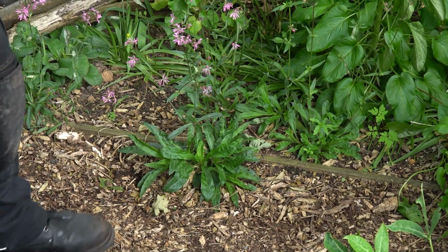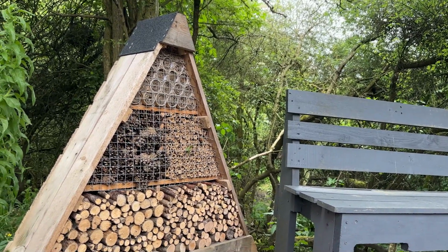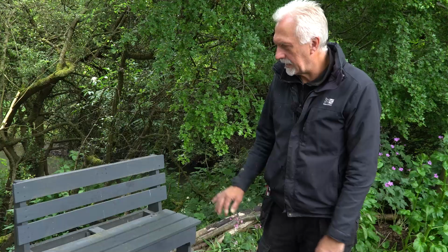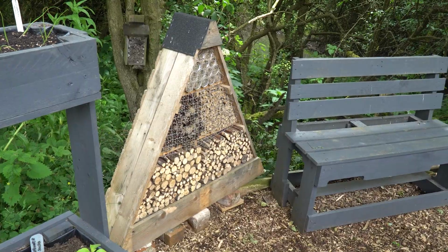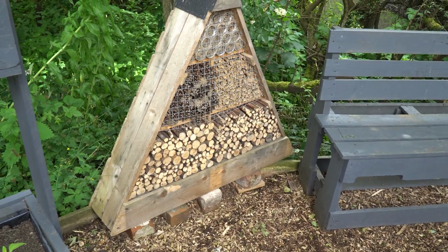And then we've got the Bug Hotel. Again, because of the weather, we've not had much activity. We've not seen lots of bees and that about. I've seen beetles and things going in and out of it, so hopefully. Very nice. It is brilliant though. The squirrels have tried to get the cones out. They've desperately tried to get the pine cones out.